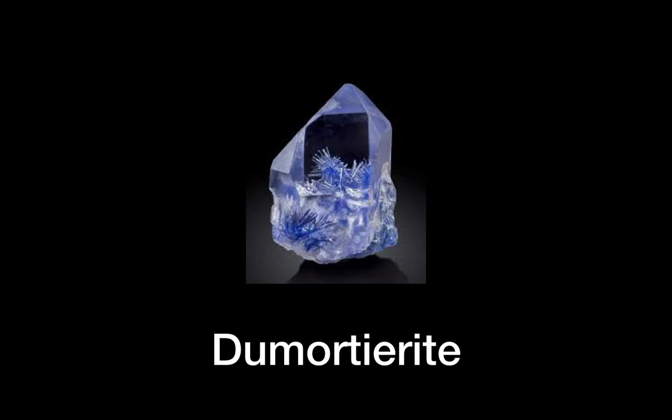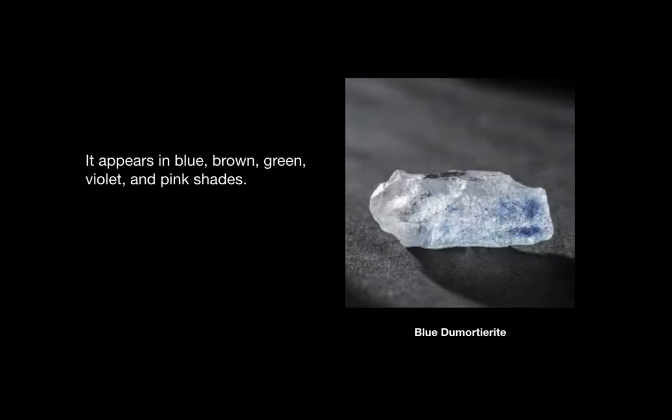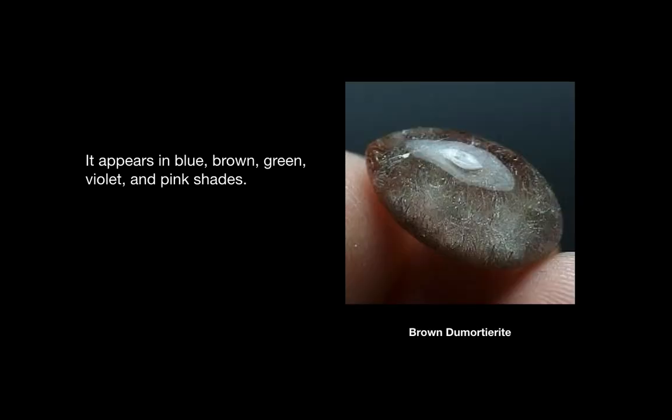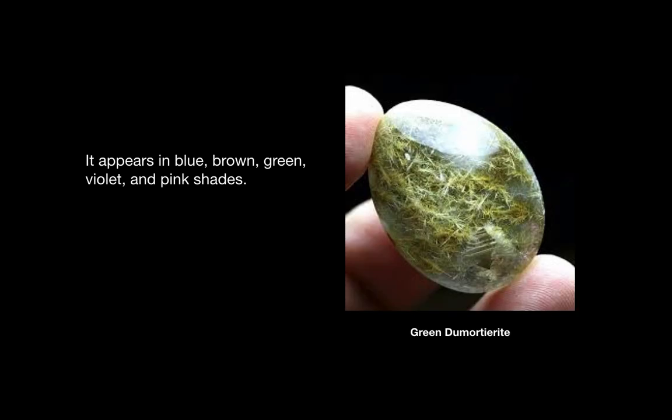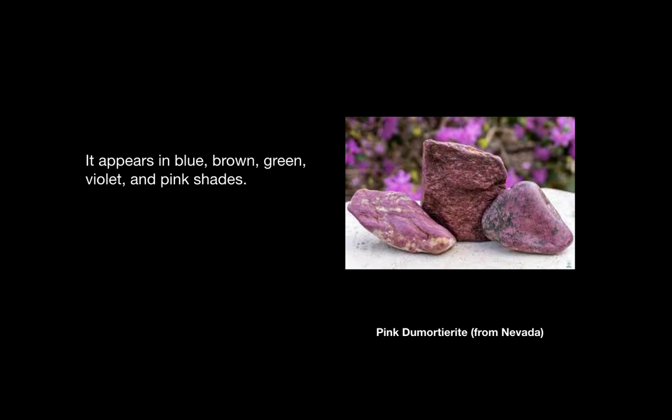Tonight's episode is all about Dumortierite. Dumortierite bears a strong resemblance to sodalite and lapis lazuli. Sometimes it is also mistaken for tourmaline. It can appear in many colors, including blue, brown, green, violet, and pink. The pink colored stones can be found in Nevada, in the United States.